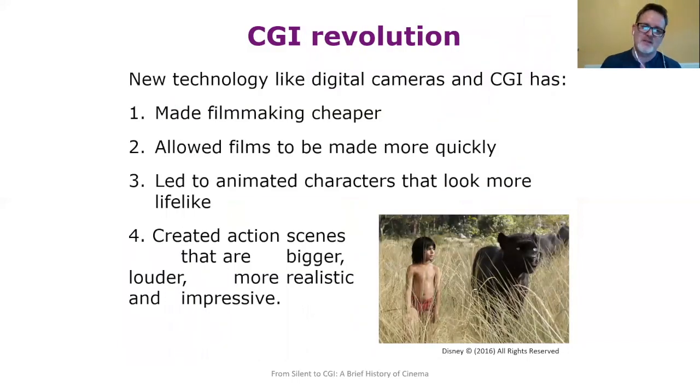Now we move up to modern day. So you've got the CGI revolution. New technology like digital cameras and CGI has completely changed the way films are made. It's made it a cheaper process. It's allowed films to be made more quickly. It's allowed amateur and independent filmmakers to make films outside of the studio system.